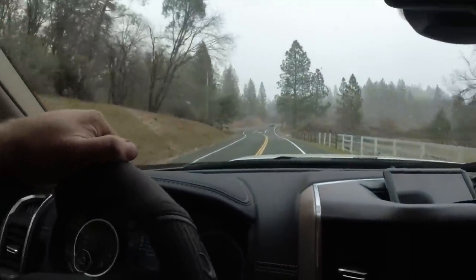Yeah. But this one actually rides significantly better. I don't know what the deal is with it. It's got stronger steel. Not really, maybe just because it's got a little bit more weight. Maybe that's what it is.